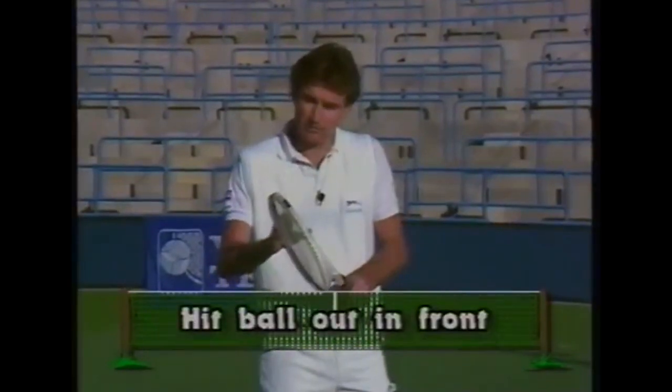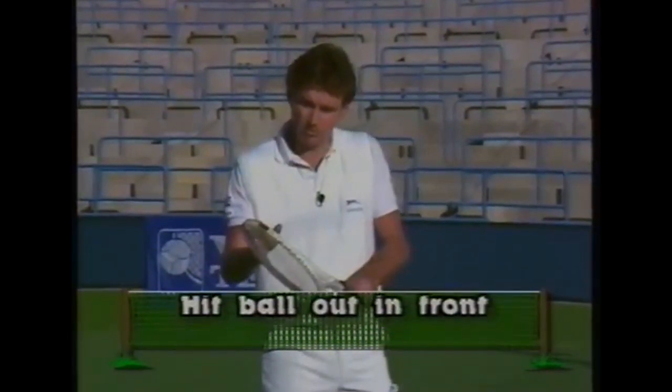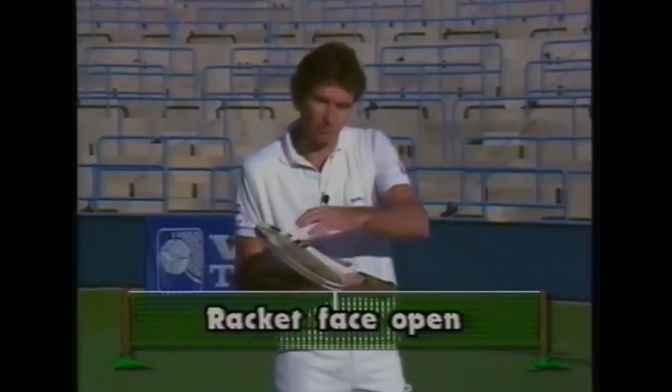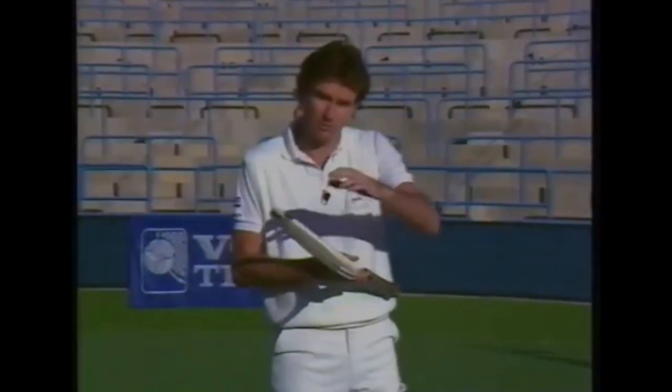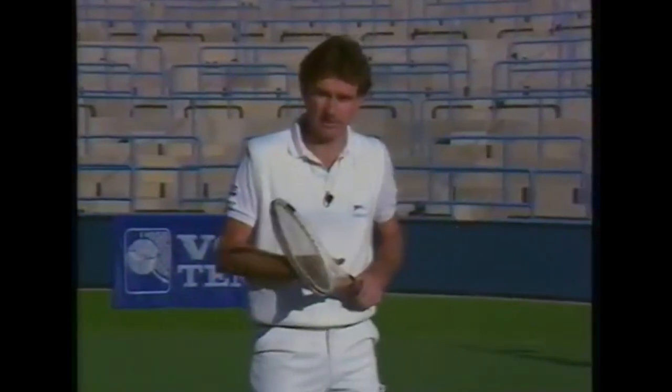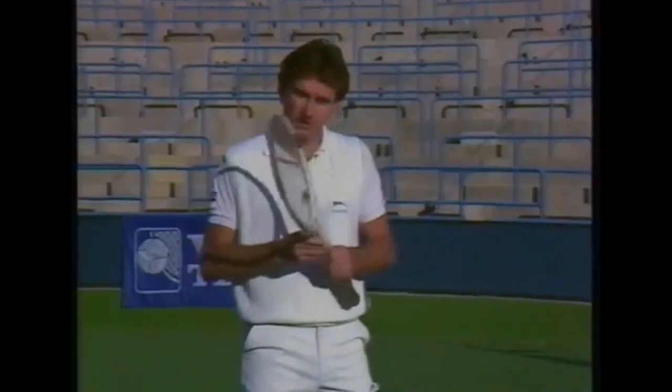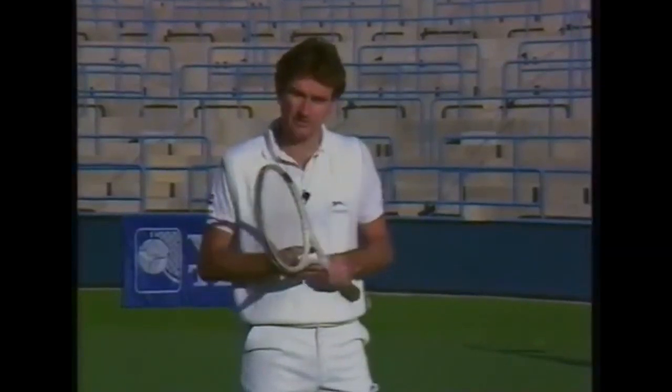Now, on the other hand, your racket position should be a little bit more open to create an angle so that when the ball leaves your racket, it's able to go with some pace over your opponent's head as they're coming into the net. It's a very difficult shot, as I said. It's also a shot that I do not recommend, but if you're ever in need of it, it's worth a try.